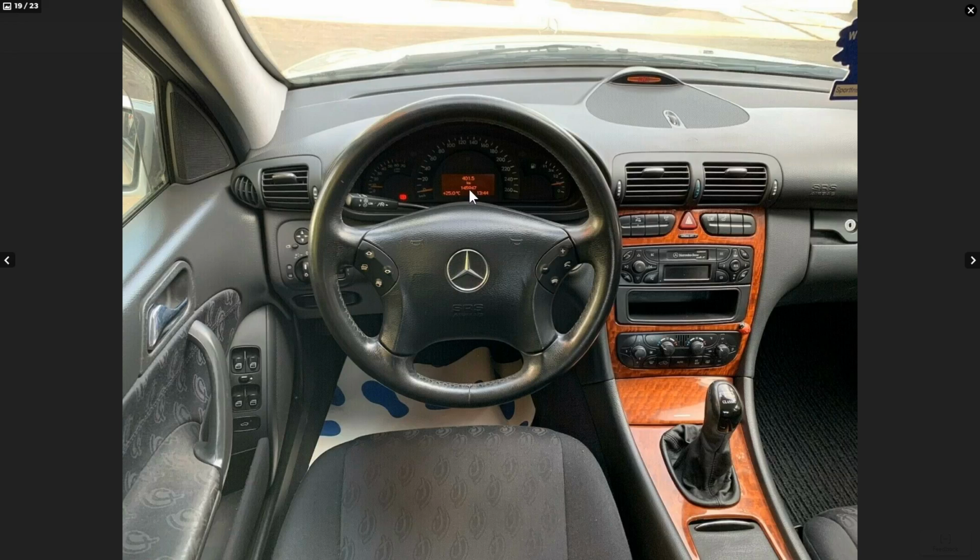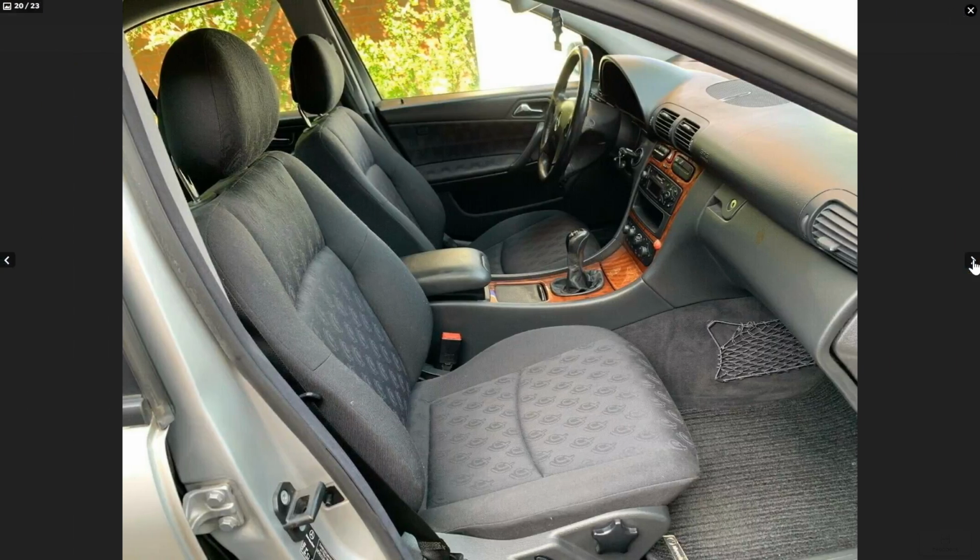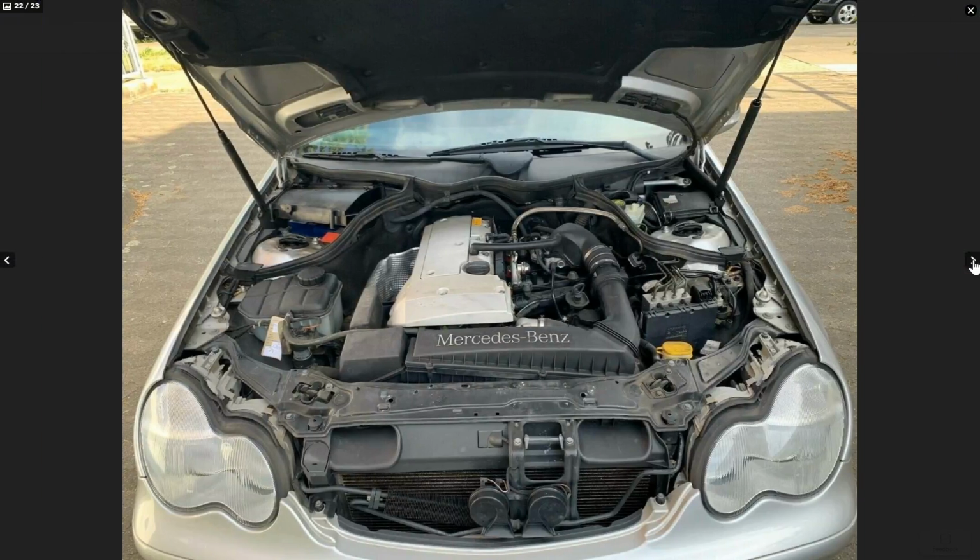It has 145,000 kilometers. By the way, this slide is only for the brake, the hand brake. These are the airbags here, and usually it has airbags here. So far, it looks nice. This is the engine of the C180, and it comes silver here. If it's a C180 compressor, usually it comes red, and it has more PS.